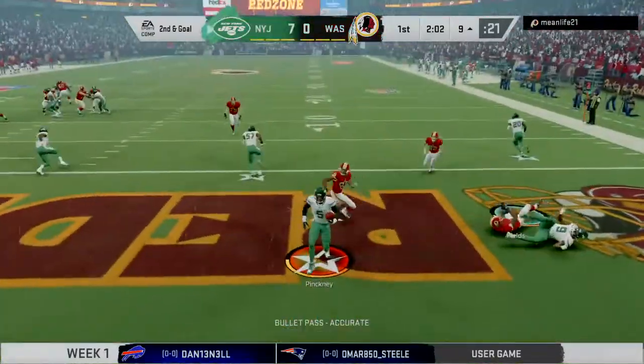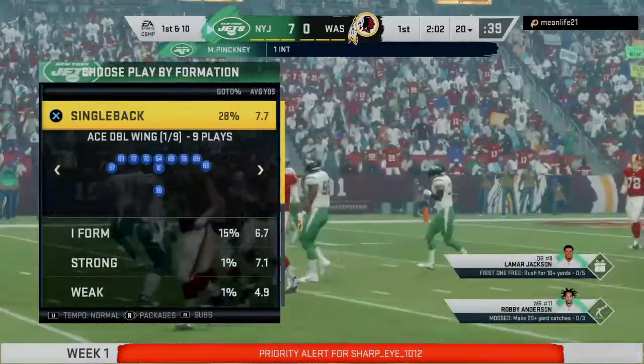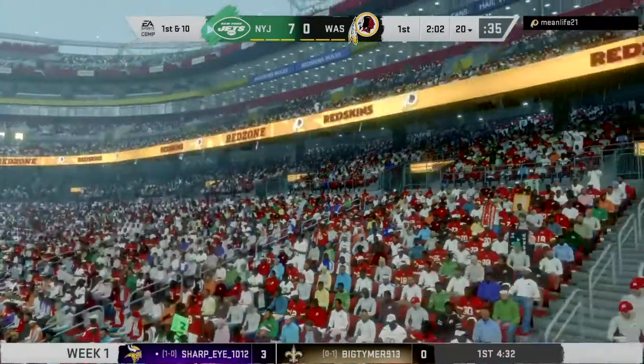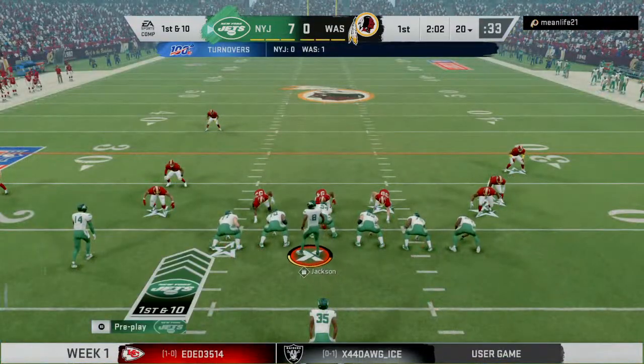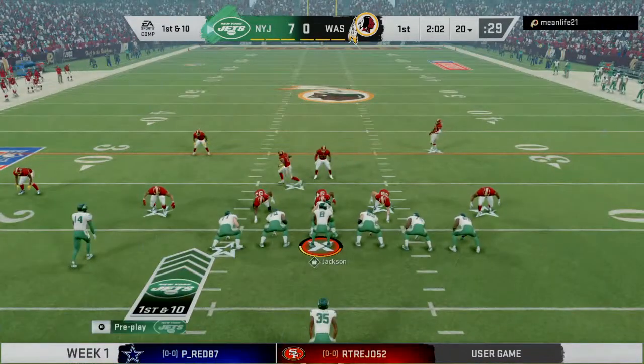And this is going to be intercepted. Read it well, and it's picked. Brandon, this is why golfers do their best to never count a score in their head before the ball goes in the cup. This looked like a slam dunk for points on this drive, didn't it? Instead, they throw an interception, and they're going to come away empty.